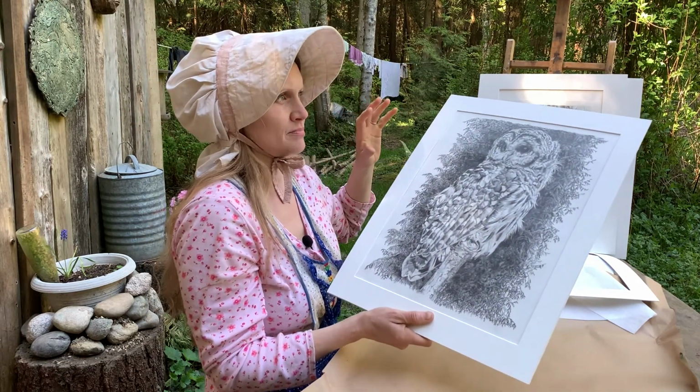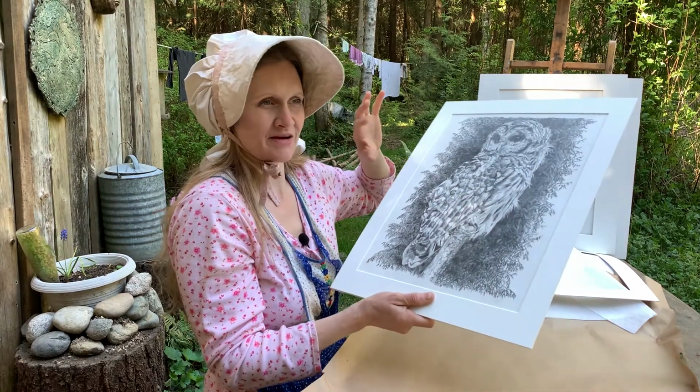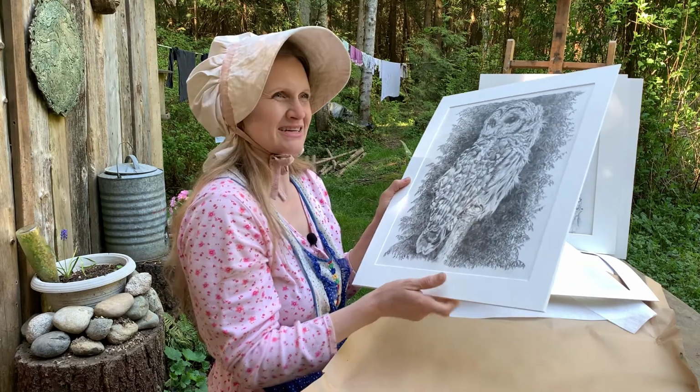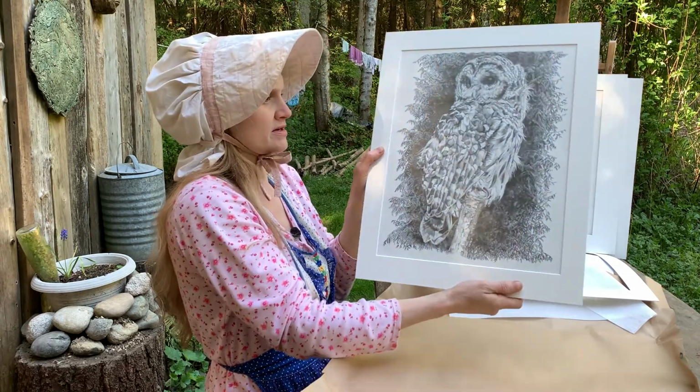I like to combine memory with photographs, so I'm not just copying from a flat surface or a flat image, because I just don't think the quality is as good.